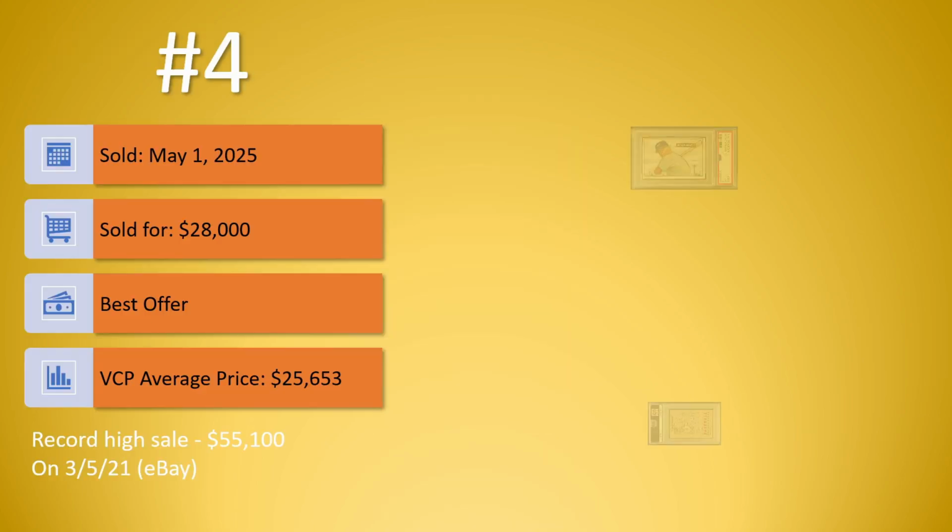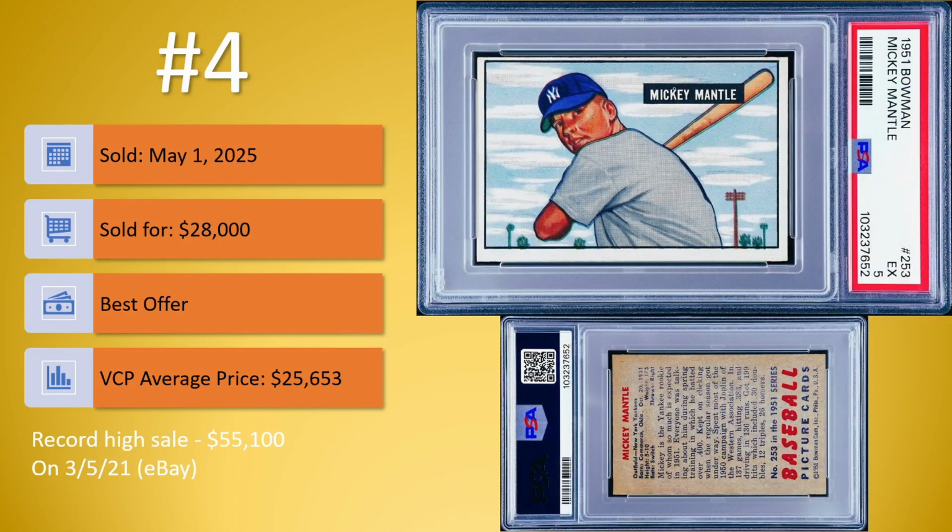At number 4, we have this 1951 Bowman Mickey Mantle in a PSA 5. This one sold on May 1st for $28,000. It was a best offer. The current VCP average price for a PSA 5 is $25,653. The record high sale was $55,100 back in March of 2021 through eBay.